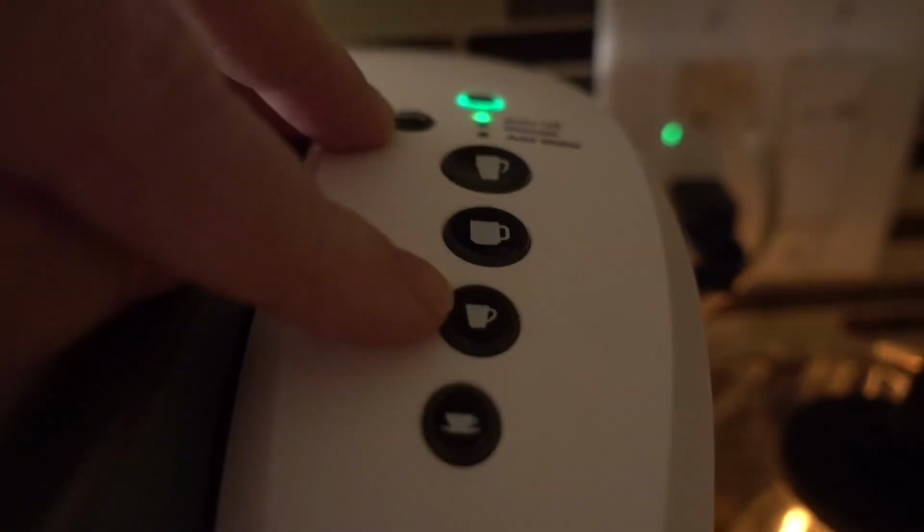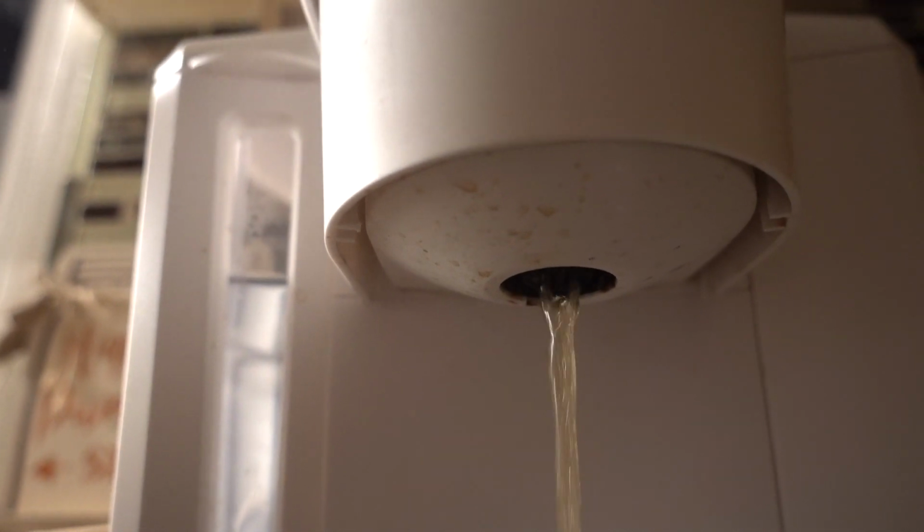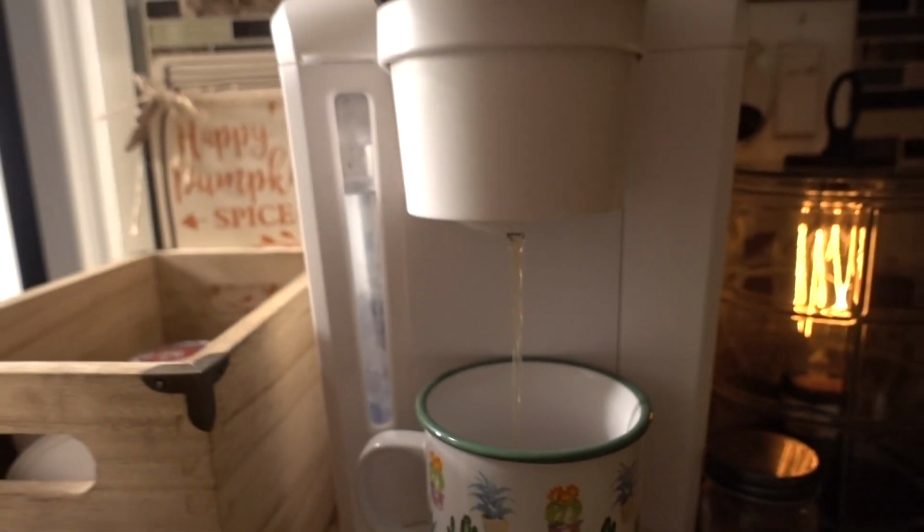Let's do, oh, what do I want? This one. Oh, that is just so dirty. Ew. Time to clean the coffee maker.